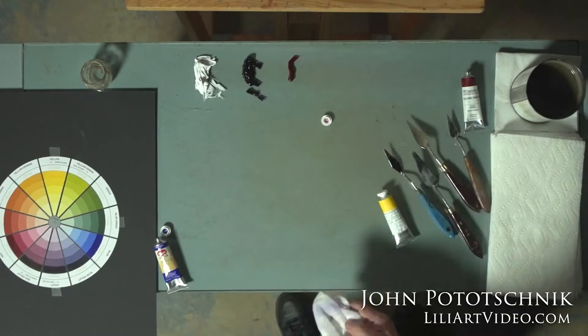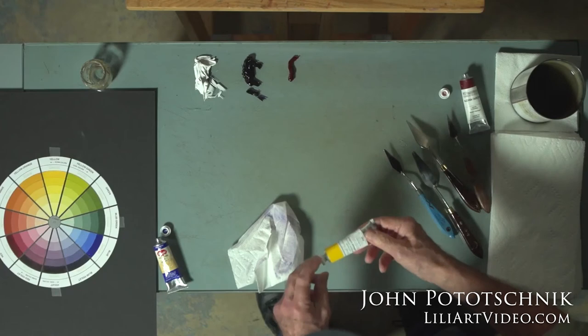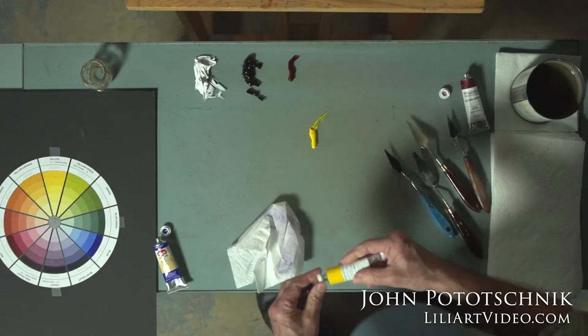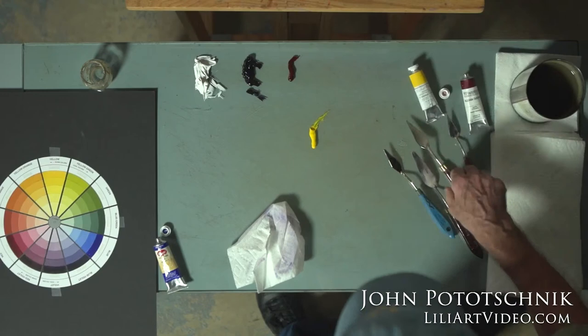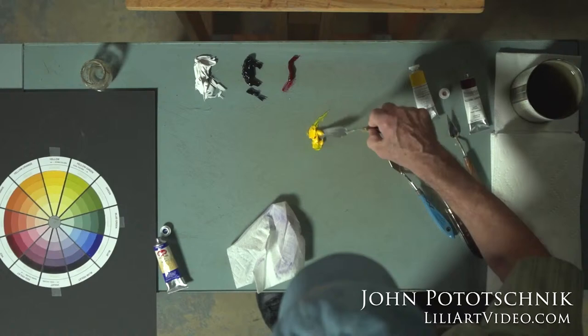So, okay, we're going to yellow orange. Mainly it's yellow, so I'm putting out a lot of yellow. And it will take just the smallest amount of alizarin to achieve that. So I'm going to take a little bit off the end, and I can always add more, but I don't want to overdo it, because if I do, it's going to take a lot more yellow to bring it up to where it needs to be.